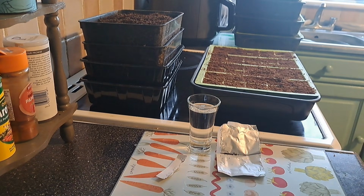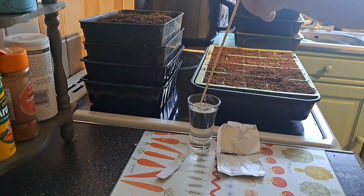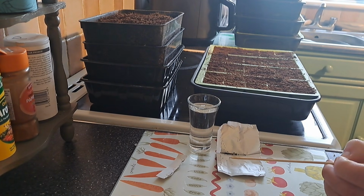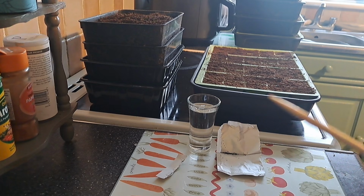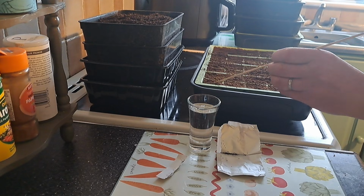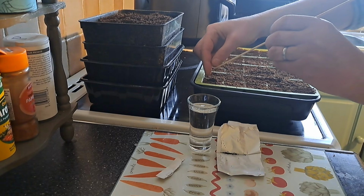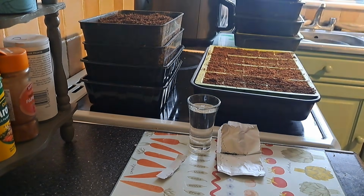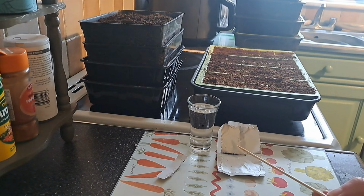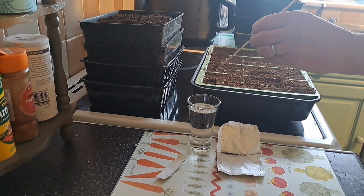So these seeds need to be sown on the surface, so all I'm going to do is dip this wooden skewer in the water, tapping off the excess, and then you can literally just get the seed like that and it sticks to the end, and then all you need to do is just kind of wipe it in the compost. Although this particular seed sowing mix is a bit sticky, so I'm hoping that will have worked. I'll just keep doing that.